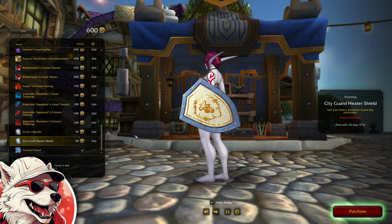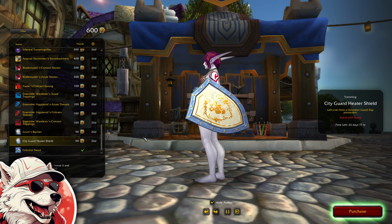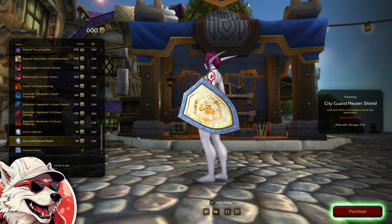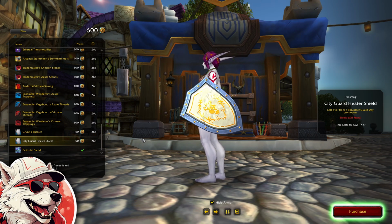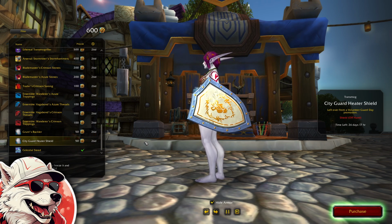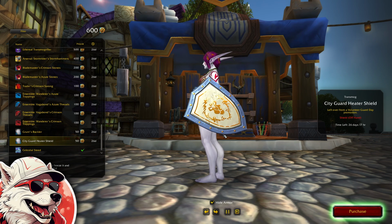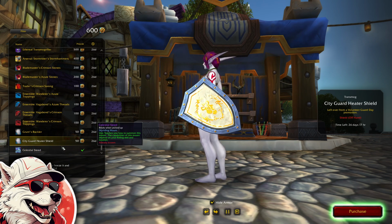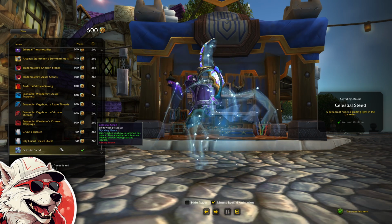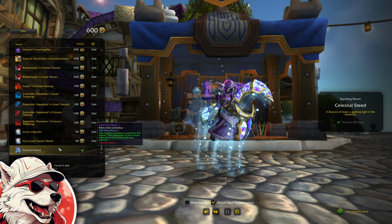I love the way, look how the light reflects. That's pretty cool. I don't know if that's some slightly new tech, but I feel like most items aren't that reflective and don't interact with light that well, so that's pretty cool. Obviously with both of these you can make some pretty good Alliance and Horde transmogs, so decent little additions to have. And the Celestial Steed is another returning item.